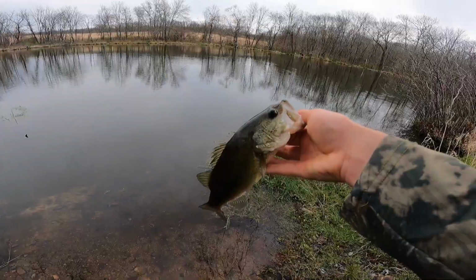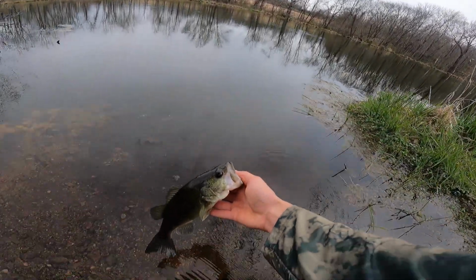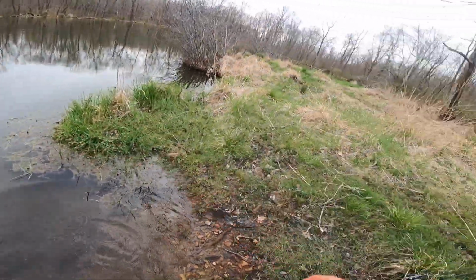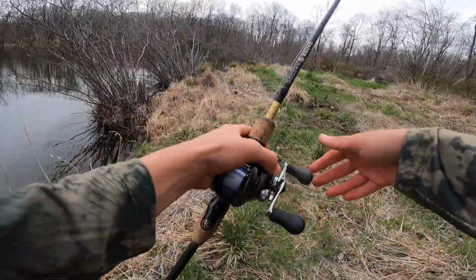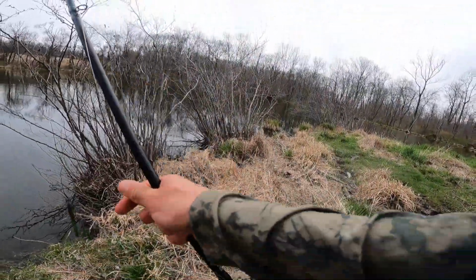Let's get him back. All right, guys, number 3, first one at the second pond of the day. Water is definitely a bit colder in this pond, especially since there is a spring that feeds into it, or a little stream that feeds into it right there. But as I was saying, there's literally always a fish in that spot.